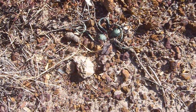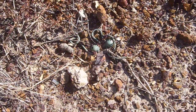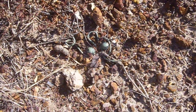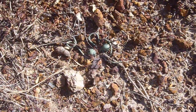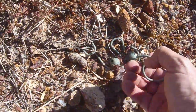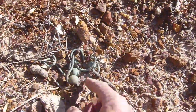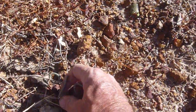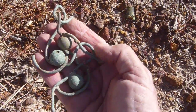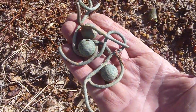Here's an example of how undisturbed these sites are if you do the research and you're the only person who comes here. This little bunch of ornamental brass grapes I filmed nearly 12 months ago, and I forgot to put it in a pouch, and it's still here. That was a surface find, I didn't dig it up. Look at that. It's been some sort of, who knows, part of a lamp or something, but little brass grapes on a vine. Nice.